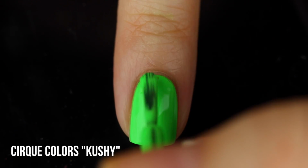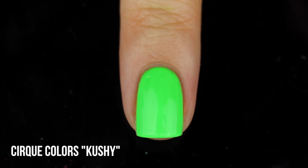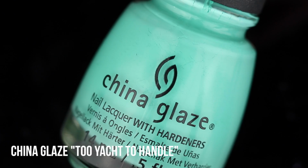It's just a super bright neon green. It has an amazing formula. It's a 2-coater. It's not currently available, but they have done re-releases of it before, so I'm sure this one will make an appearance again in the future. It's just a blindingly bright, gorgeous shade. I absolutely love it.